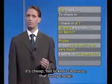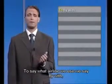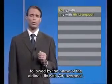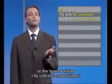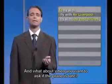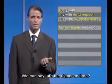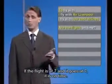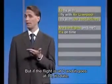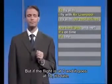That's very cheap. To say what airline we use, we say fly with, followed by the name of the airline. I fly with Air Liverpool, or the type of airline. I fly with low-cost airlines. And what about when you want to ask if the plane is late? We can say, are the flights on time? If the flight is at 7 and it goes at 7, it is on time. But if the flight is at 7 and it goes at 10, it's late.